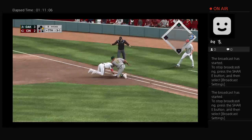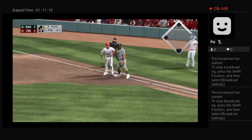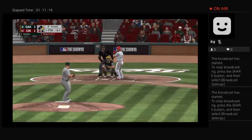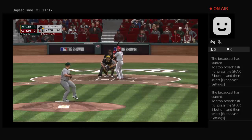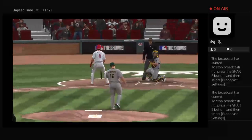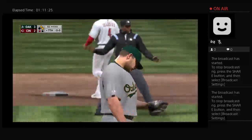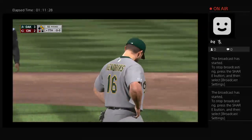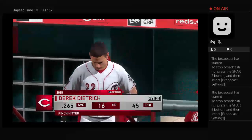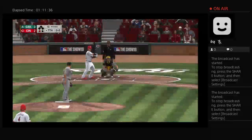Throw over to first, and a dive, but he's back. Here's the 3-1. And he missed with it. Ball 4. So that means now the potential tying run will move into scoring position at second. The pitcher, number 21. Derek Dietrich will come on to pinch hit here in a big spot. Number 22. Derek Dietrich.